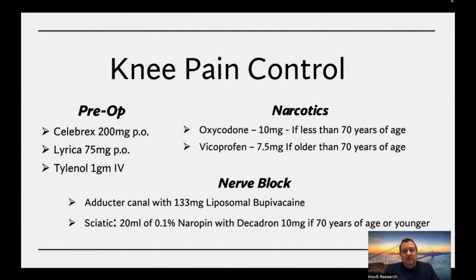Again, if you're 70 to 75 and I've deemed you fit and you got the oxycodone, you're probably also going to get the sciatic nerve block. But that's maybe 5% of the people over the age of 70. 70 is our cutoff most of the time for the sciatic nerve block, and it's due to the fact that they're just not as strong as younger people, and we don't want to deal with weakness postoperatively.